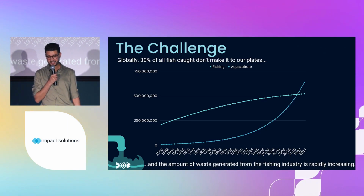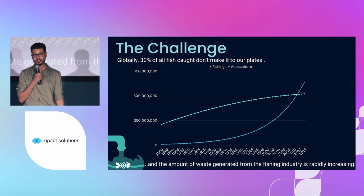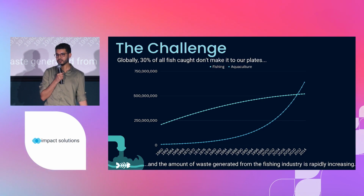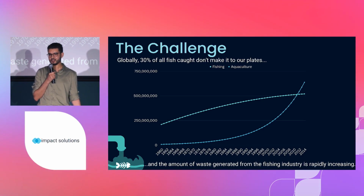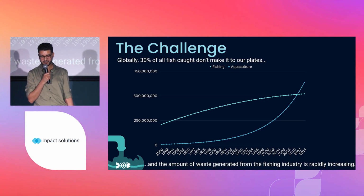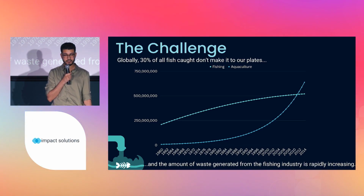As Her Excellency mentioned earlier, 30% of all fish doesn't make it onto our plates, and that's the result of a lot of inefficiencies across the supply chain, whether that's the result of bycatch, illnesses and disease, or the fish not being the right size or weight. This leads to a lot more waste ending up in our oceans because there's no other way of disposing of it.